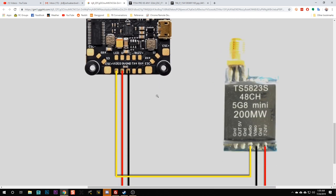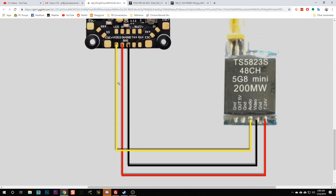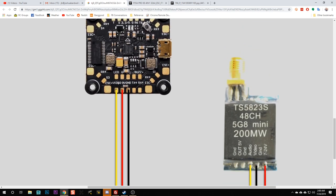The other thing we need to check is the input voltage for this VTX is okay. And you see it's rated 7 to 24 volts, so it's okay at 9 volts. Same thing, if you have video noise or if in any other way you're unsatisfied with the performance of your video system, one of the things to try is to move the power from 9 volts to ESC Plus. I know that's counterintuitive because 9 volts is filtered, so shouldn't 9 volts always be cleaner than ESC Plus? Well, sometimes it's not.